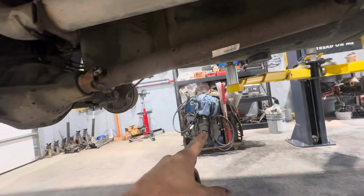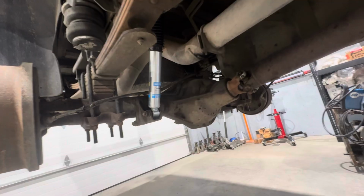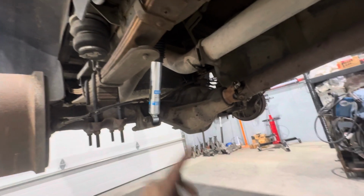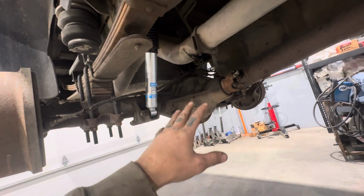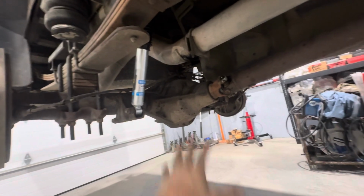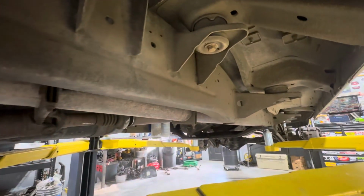So got the welder out, gonna clean up that axle, get these tabs welded up, and then try and get these things fitted up. You always want to make sure that you have the weight of the truck on the ground, on the tires, when you put these traction bars on, so your pinion angle's somewhat correct and all that stuff. So let's get to it.